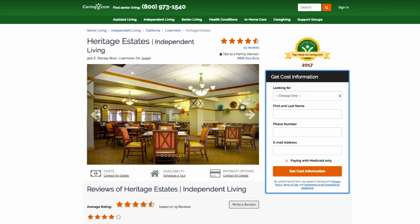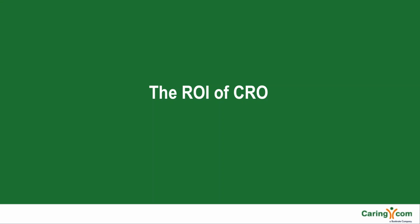And here we go. This is just a screenshot of one of the many pages we put in here. But you can see these star ratings, right? Stars. They're seeing stars, literally. So the return on investment from this work is very high. Plugging leaks in the bucket gives you great results. So the return on investment of conversion rate optimization can be huge.